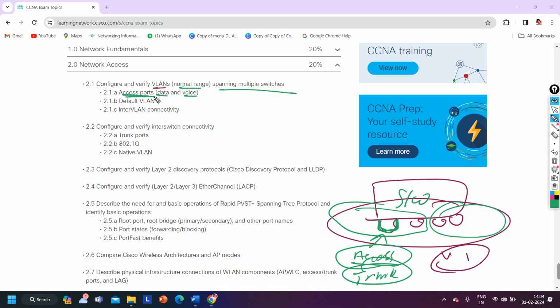So here you have to learn about access ports, and on the access port, how you will configure data and voice. Then you have to learn about the default VLAN. As I told you, VLAN 1 is there by default, and there are a few more VLANs on the switches. So you have to learn about the default VLAN, and then inter-VLAN connectivity.